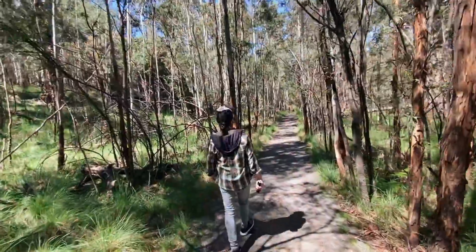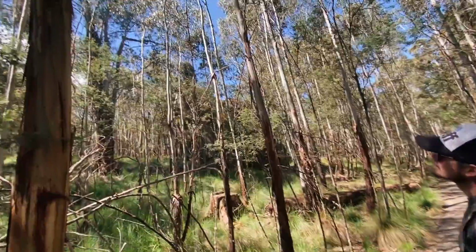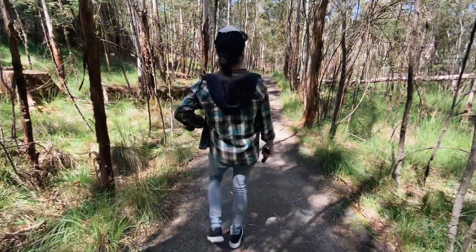Jesse's trying to find a koala out in the wild in one of these eucalypt trees in the eucalypt forest. I found a bird. Bird, koala, nearly the same thing.